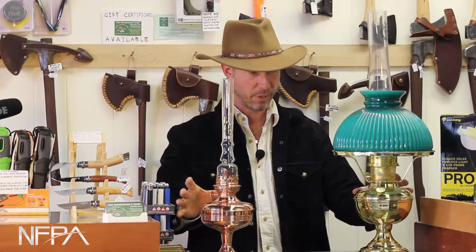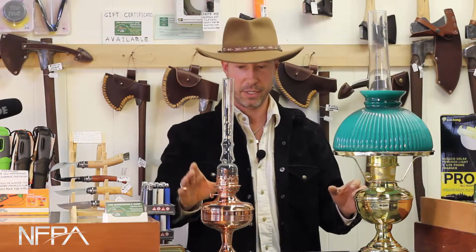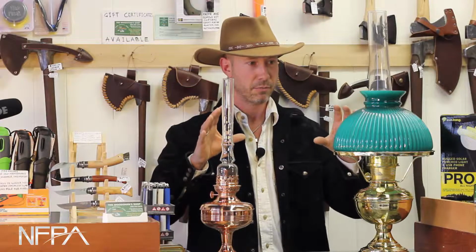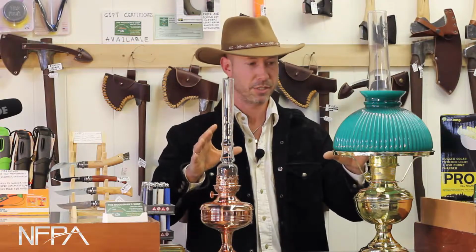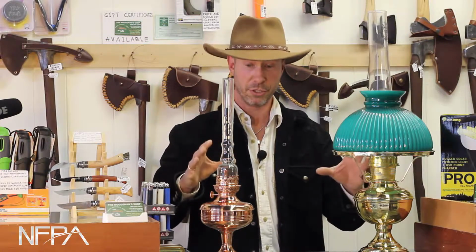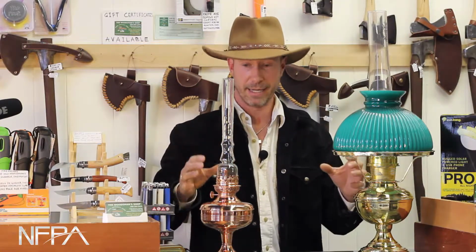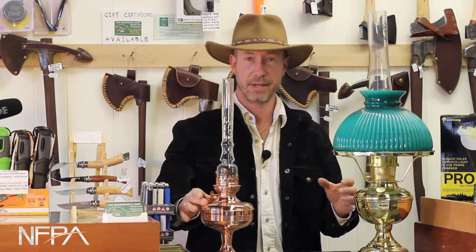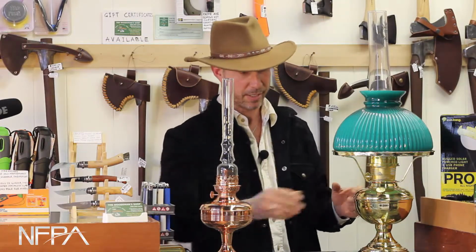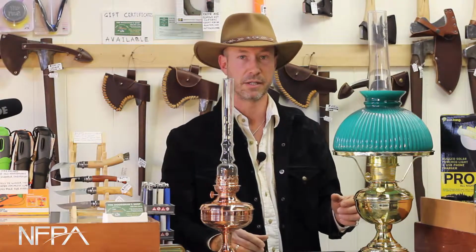What I have in front of me, the Aladdin Model 23, the Cosmos Model 14, these are the perfection of the kerosene lamp. When I say perfection, this is the ultimate culmination. This is as far as they've gotten. That said, this one was perfected back in the late 1800s. There's really been no improvement since then. This was perfected and invented in the early 1900s.